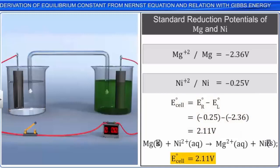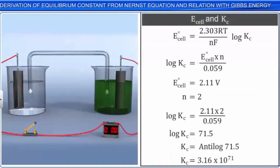You can rearrange the equation that relates E cell to the equilibrium constant to solve for the log of Kc. You should memorize this equation. You can then substitute your information about this cell into the rearranged equation. Log of Kc is equal to 71.5. To find Kc, you can take the inverse log or the exponential function of both the sides. This gives us a value of 3.16 times 10 to the power 71 for Kc, an extremely large number.